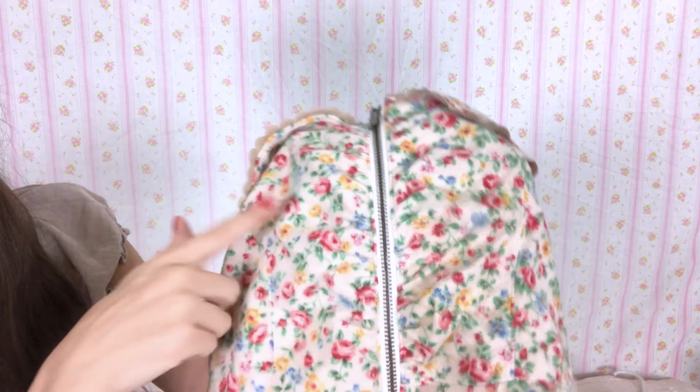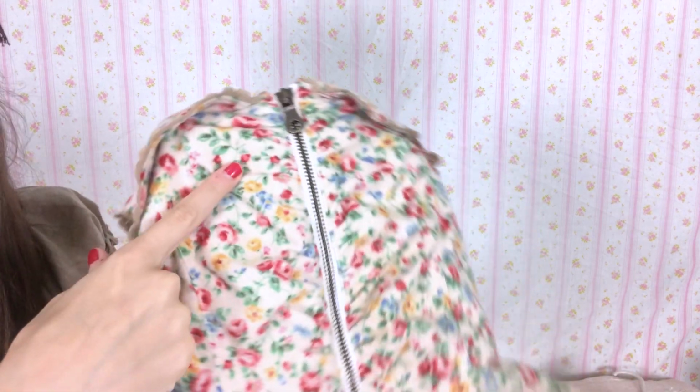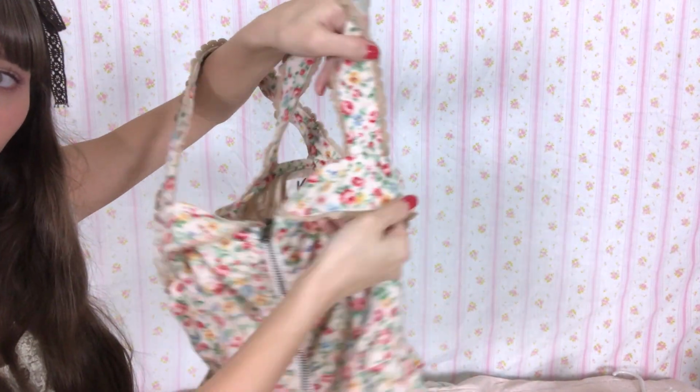And let me show you what sort of flowers we got going on here. So we got some roses, some blue flowers, some yellow ones, some almost blooming roses, and then the trim of it sort of poofs out at the end. We have 2 little layers going on. It also has this trim going on all around it.